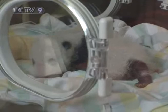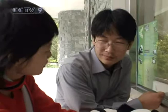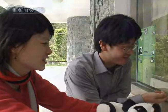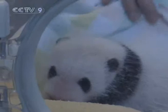How much does he weigh? Now he's about 1,000 grams. 1,000 grams. Yeah. 25 days old. Yeah. Okay. When he was first born? When he was just born, he's about 100 grams. Only this big? Right, like a mouse. Oh, how cute. It's hard to imagine such a small baby can grow into such a giant panda.